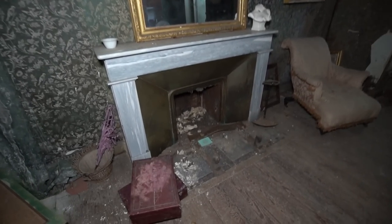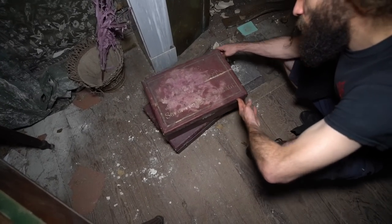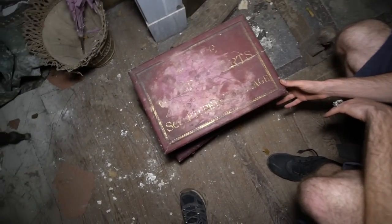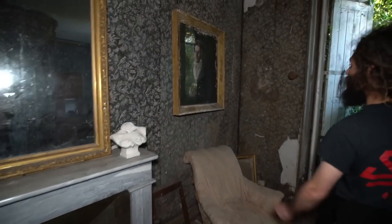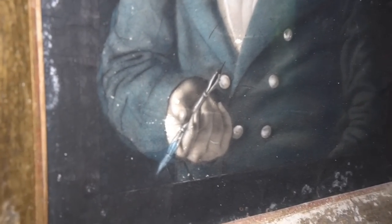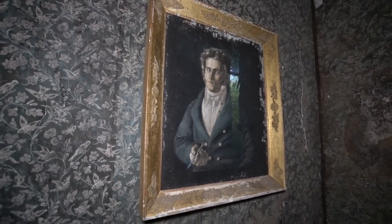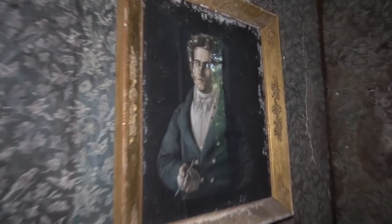Big mirror. What's this? Sculpture et moulage. Empty boxes. Look at this. It's really glossy, isn't it, for an old photo? It's creepy as a painting, isn't it? What's he got? Pen? Yeah, double ended pen. One of blue ink and one of black ink. And he used to live here. Creepy look on his face, that guy. Looks like he's really smart.